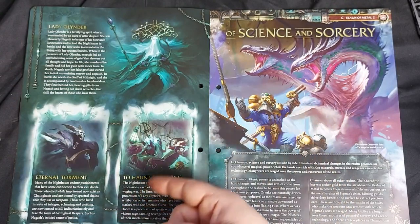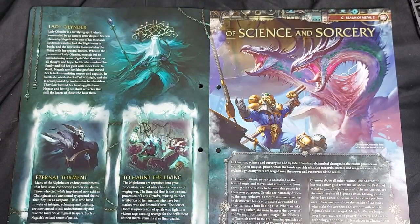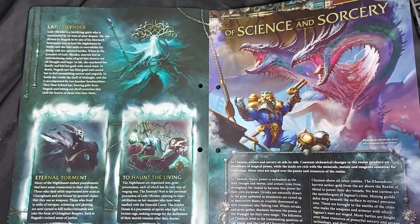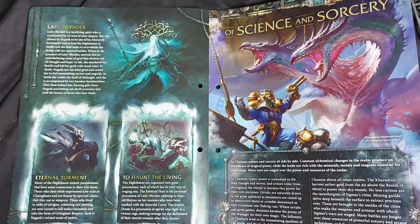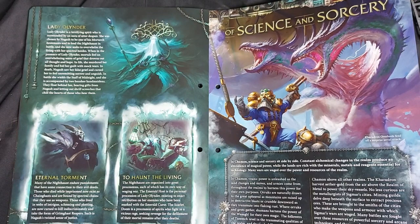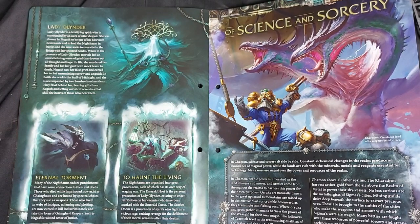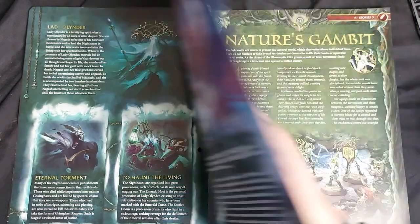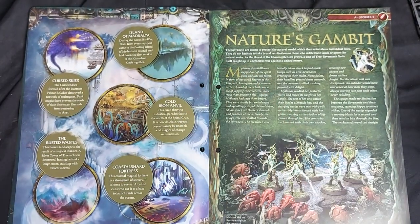So we see the Kharadron Overlords facing off against a Lord of Change there, Greater Demon of Tzeentch. And yeah, there's a lot of different factions that fight over the realm of metal. There's Orc Wars, there's Followers of Tzeentch, there's Sigmar dedicated harvesters in the form of the Kharadron Overlords. And on the other side, we got a few notable places within Shimon. So, Island of Madralta, we have the Cursed Skies, Cold Iron Anvil, the Rusted Wastes, and Coastal Shard Fortress.